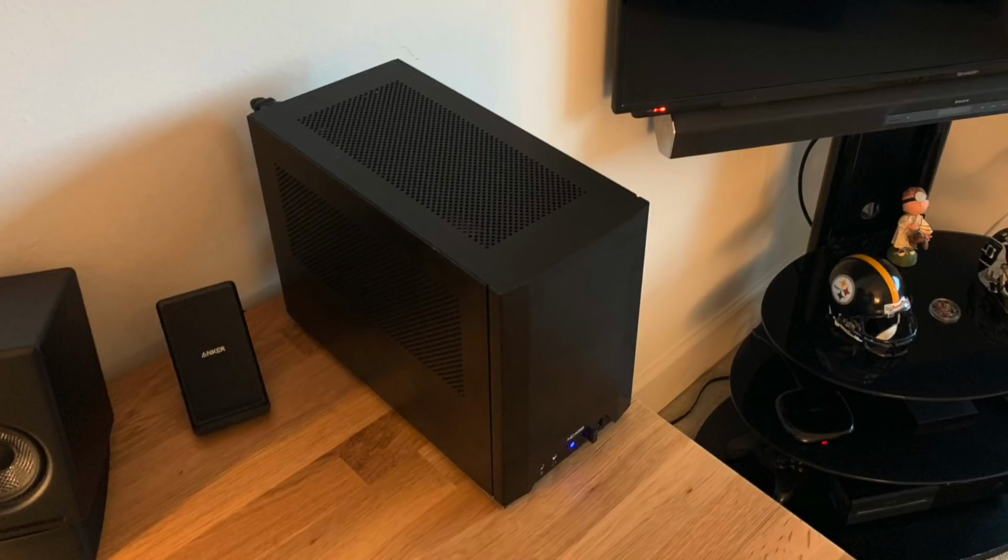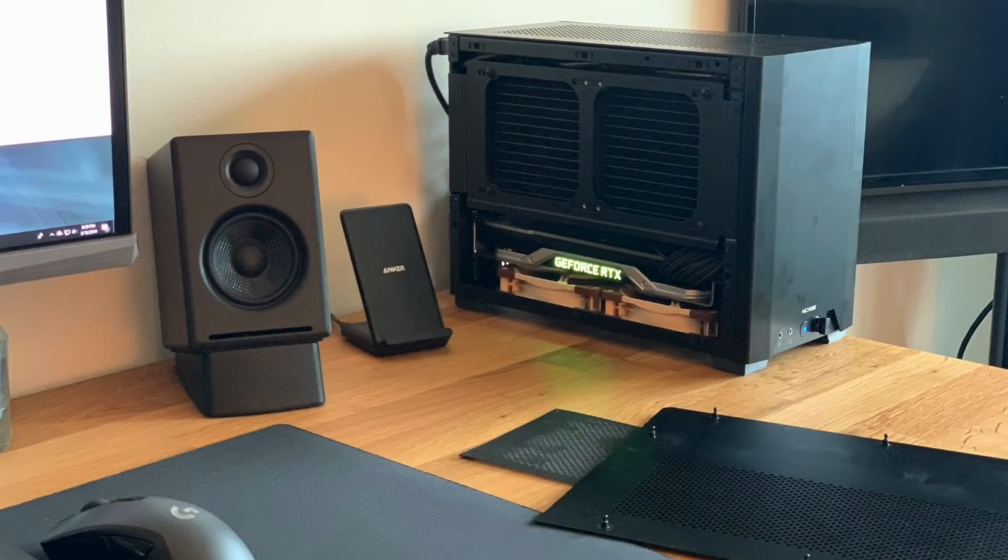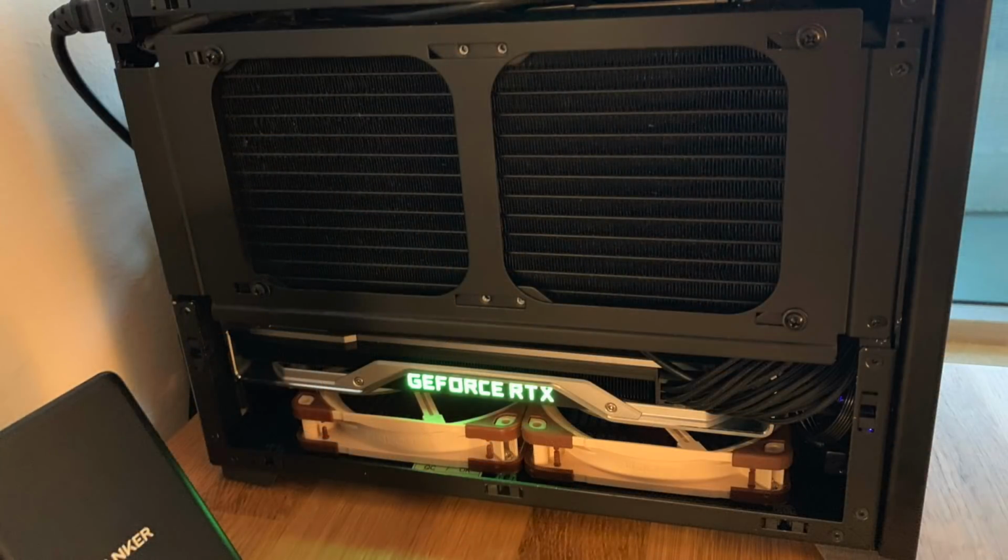And inside he has an Intel i9 9900K CPU with the NZXT Kraken X52 AIO, 32 gigs of Corsair Vengeance RAM on an ASRock X399 Phantom Gaming mini motherboard with an Nvidia RTX 2080 Ti. Man, that 9900K definitely gets hot, so I hope it's cooled efficiently. Got some Noctua fans in there, so I'm sure they're pulling their weight. But that is a beast of a mini build.